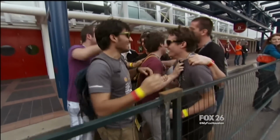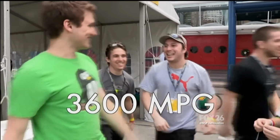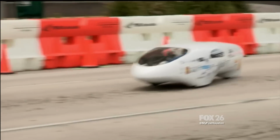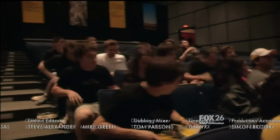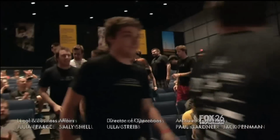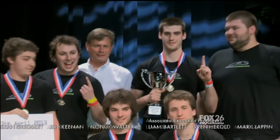Cité Laval has smashed the All-Americas gasoline prototype record with an incredible 3,600 miles per gallon. In this car, less than half a gallon of gas would take you from Houston, Texas, across the American continent to Los Angeles, California. Laval University with their vehicle number 77. After last year's disappointment, Team Alérion Supermileage from Quebec, Canada, are crowned Shell Eco-marathon Americas Gasoline Prototype Champions 2013.